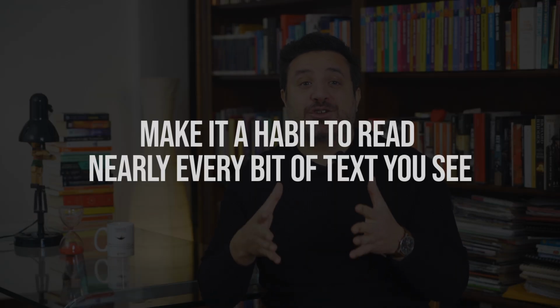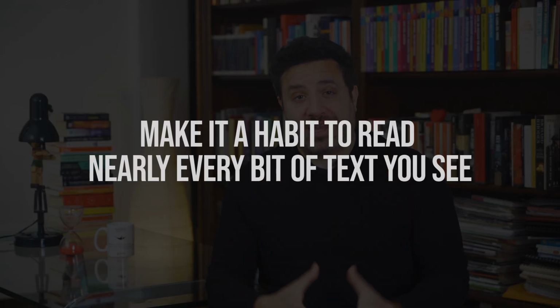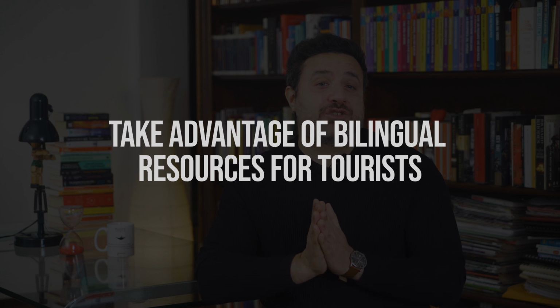So make it a habit to read nearly every bit of text you see. Road signs, restaurant menus, brochures, books, and so on. Take particular advantage of bilingual resources for tourists, which typically come in English or another language commonly spoken by tourists, and the local language.